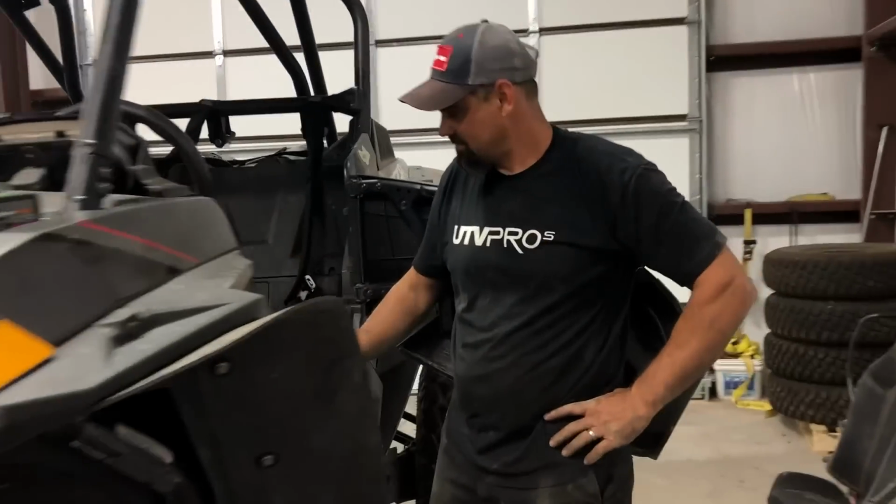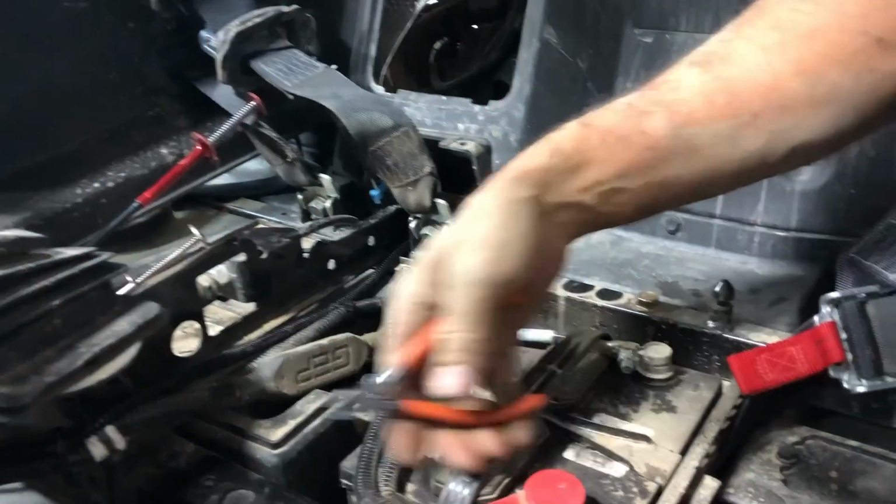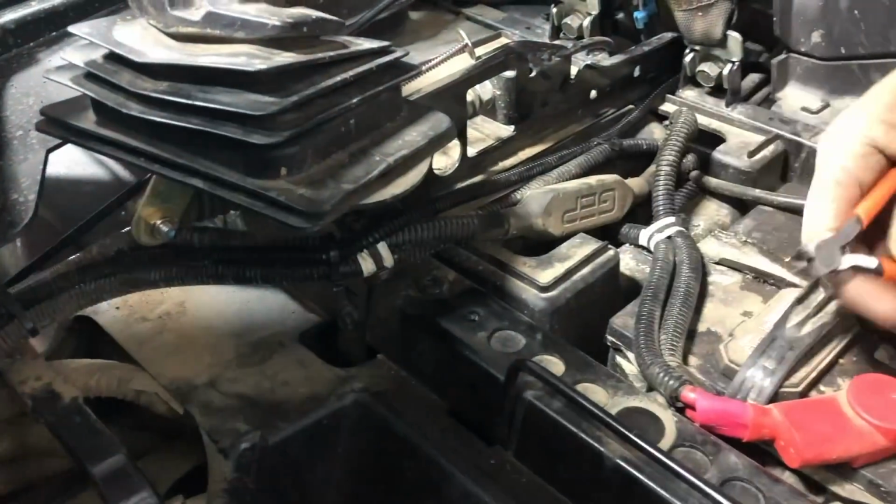A tip or trick: if you're cutting these zip ties, cut them flush. If anybody cuts theirs at an angle like this, they're not your friend. You can stab a hole in your arm.